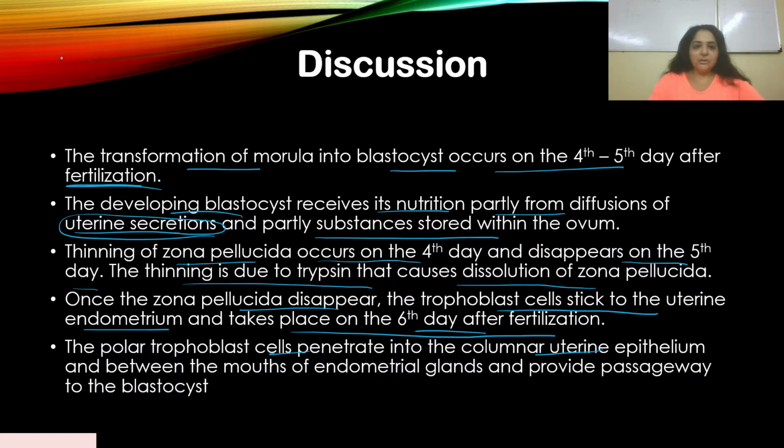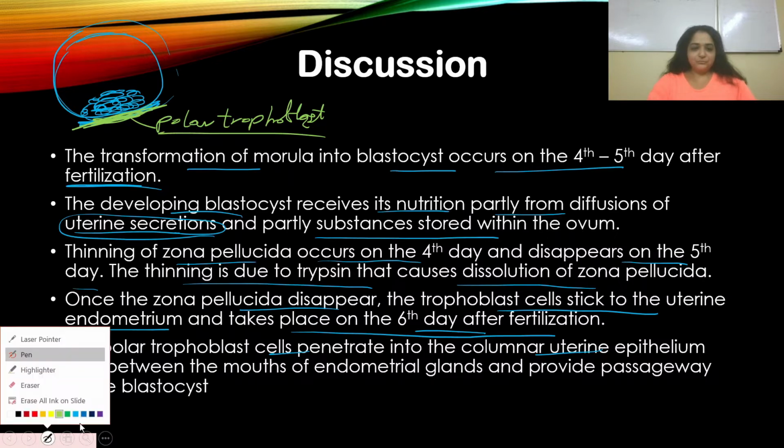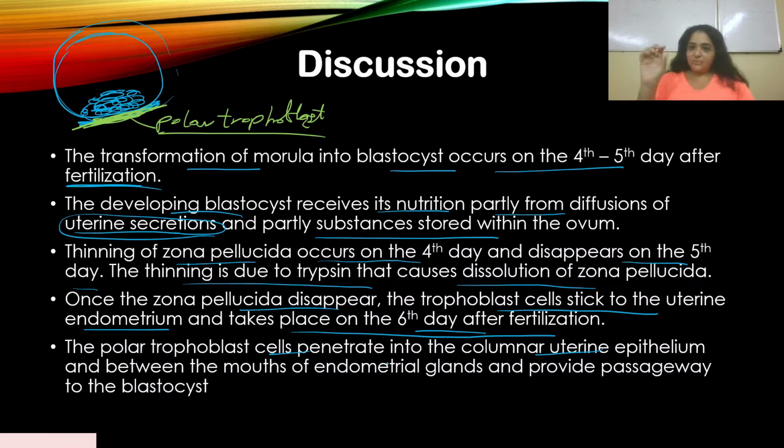I don't remember if I've explained this, but if you look at the blastocyst structure, if this is the trophoblast and these are the inner cell mass over here, this region over here is called polar trophoblast, and it's what attaches to the endometrium wall. They penetrate into the columnar uterine epithelium and between the mouths of the endometrial glands and provide passageway to the blastocyst.